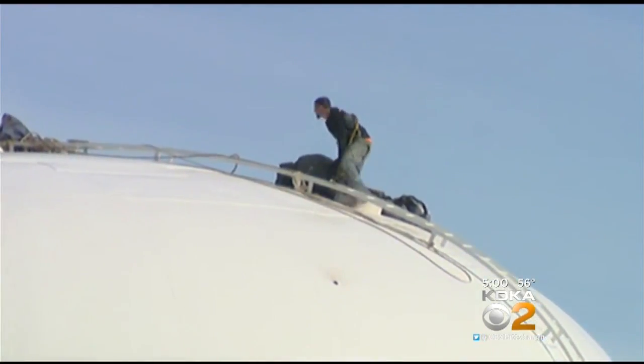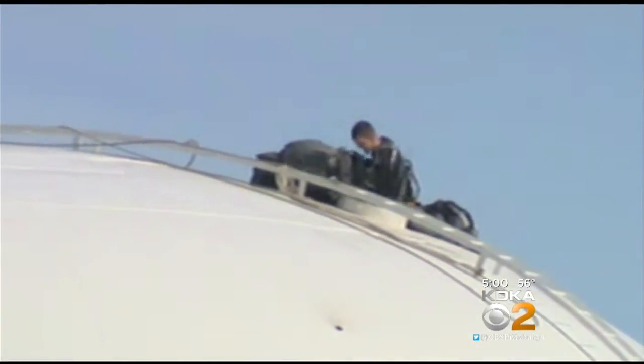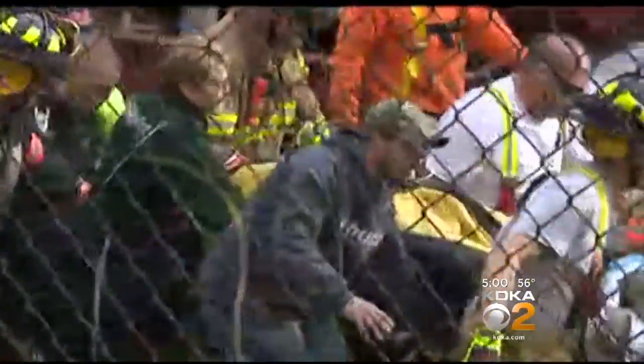Initially, responders thought they would have to bring the injured man out of the top of the tower, but the contractor had an air chair that was used as part of the work site. Once the man was secured in the chair, they were able to lower him down a chute. He needed medical attention quick, and it was the quickest, easiest, fastest route that we could get him down.